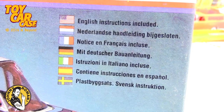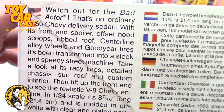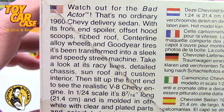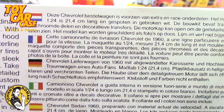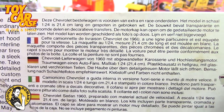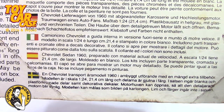Look at this. Instructions in all those languages. This is an original issue, but ages 10 through adult. And some of those past adults. Oh, here's all the cool information on it. 1960 Chevy delivery sedan. Oh, that is nice. Look at all these different languages. Isn't that amazing? So you can read it in your own language. You can pause it and read it as you need it.